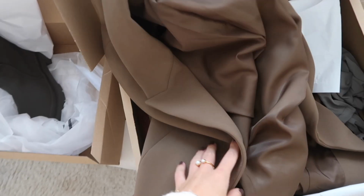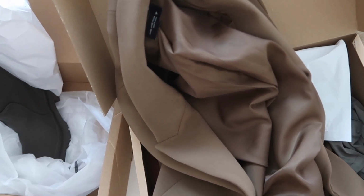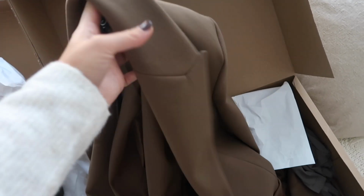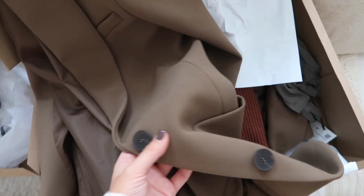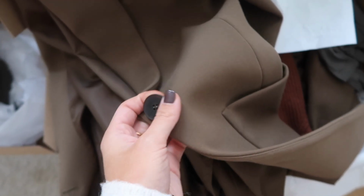I got this blazer and I feel like I always kind of invest in a blazer from Zara every year. Although they're not really on the crazy pricey side, I think it was around £40-£50. But absolutely love Zara blazers. I did feature them in my Staples video, a cream one and a black one I got last year. And this is this kind of dark khaki colour with the darker tortoiseshell buttons.